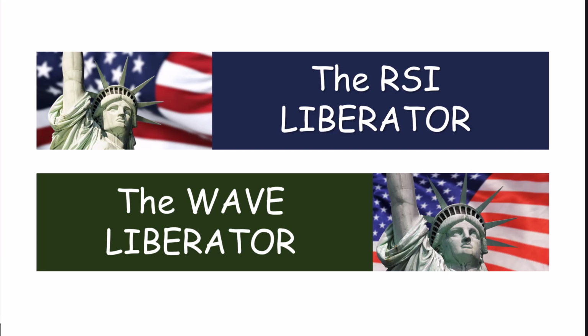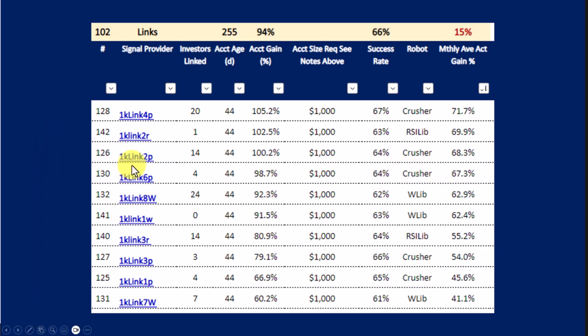Okay, and then recently, about 7 weeks ago, we introduced the Liberator range. They use exactly the same profit retrieval process, and you have seen some of the results of these particular EAs. In fact, let's go and have a look at those results again. And here they are. And in fact, when you read Crusher, you can actually read the W Liberator, because that was the earlier version of the W Liberator. We had a name change. And there we are, 105% in only 44 days, over 100% in 44 days, and so on and so on. So these particular ones are actually slightly better and are producing better results. There you can see the monthly average gains, again 77%, 70% there, and so on.